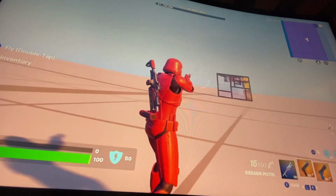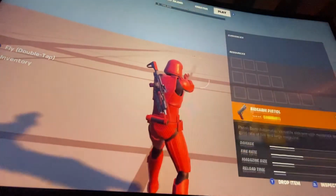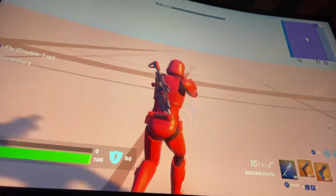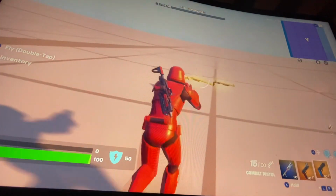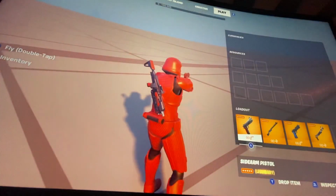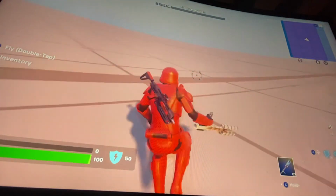And they both have the same stats, but this one does 2 more damage than the combat pistol. So, yeah, guys, combat pistol's better.